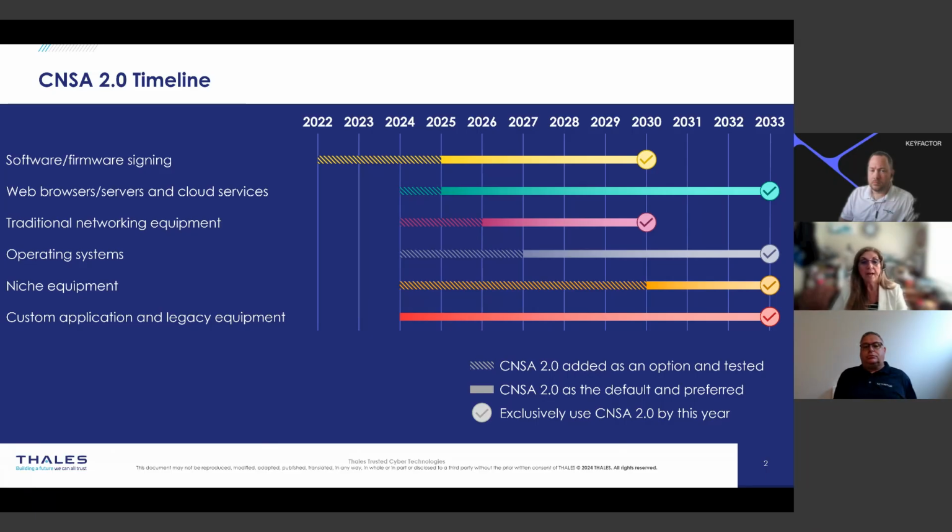When you need to start adding that option, having it tested, when it needs to be ready. Web browsers and servers, that's the other thing you have to think about. This affects web browsers and servers. It affects the transport layer, like TLS and SSH. It's not just your data sitting in your databases and your file servers and things like that.